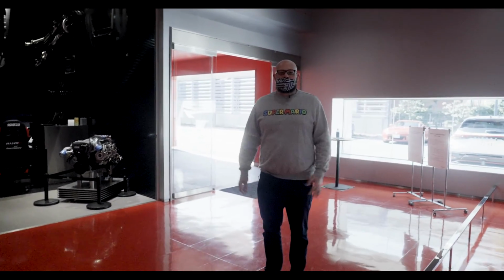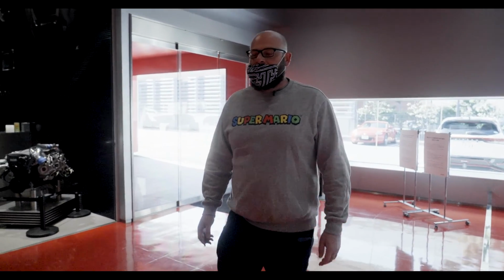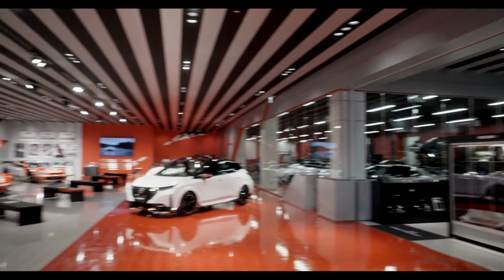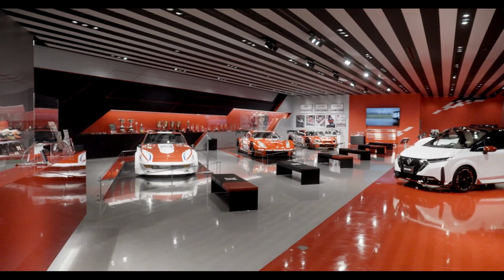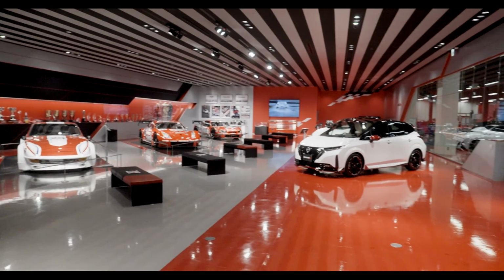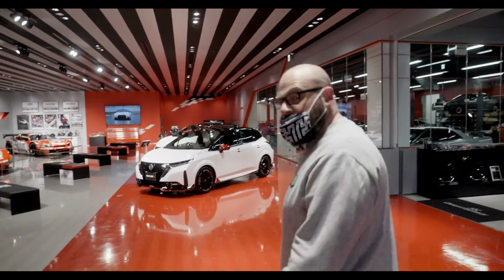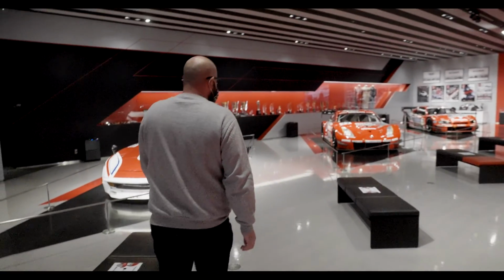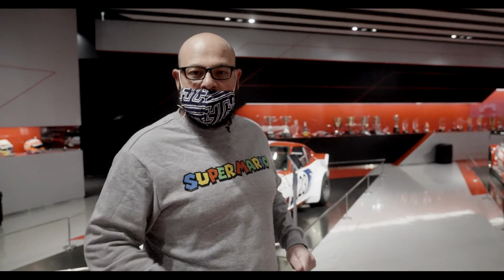So this is Nismo Omori Factory. It's basically the mecca for anybody that owns a GT-R. And if you turn around here, you'll see that usually they have a very nice display of cars, ranging from when Nissan started racing in the 60s and 70s, all the way up to the new Nismo factory-built cars, like the Note and the Leaf and the Z, which they don't have today. But we do have some cool cars to look at today, so we're going to take a look at the gallery first, and then we'll go into the shop, check out some parts, and check out the new R3 engine.